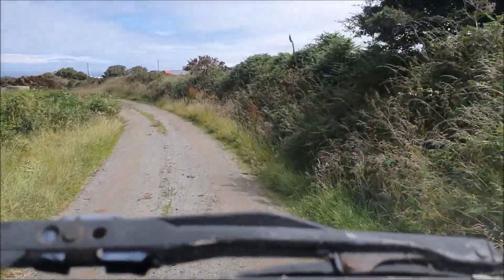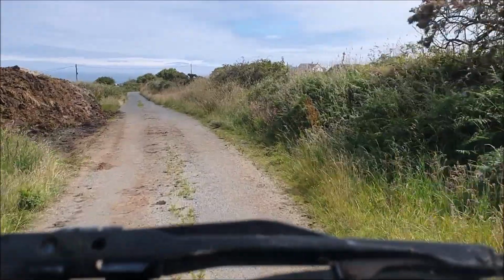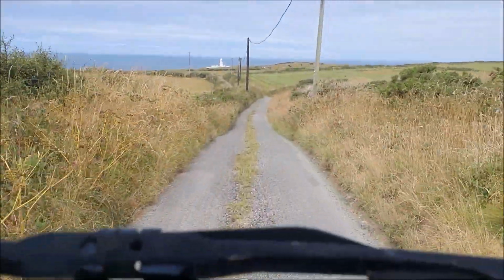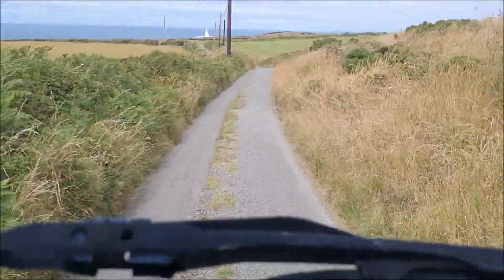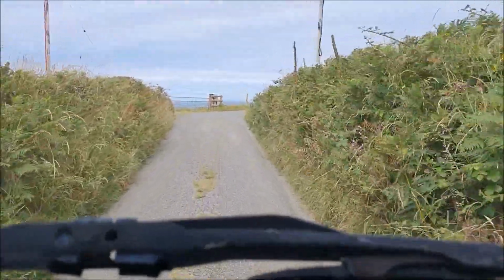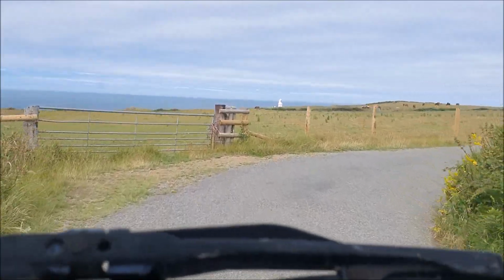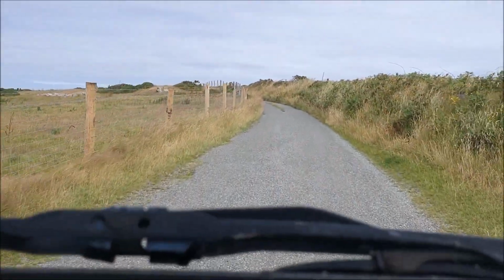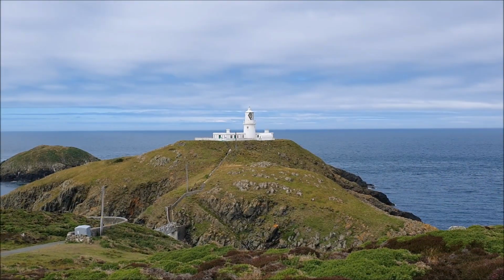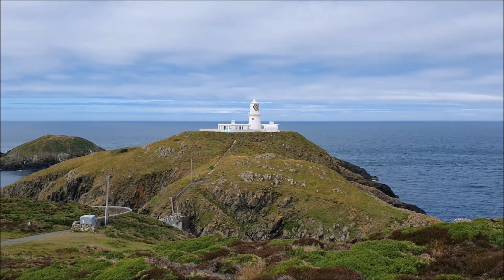Well, we're heading to have a look at Strumble Head lighthouse on the way, and you can see how narrow the approach roads are. You wouldn't want to take too big a vehicle down here. There we go, our first stop, the Strumble Head lighthouse.